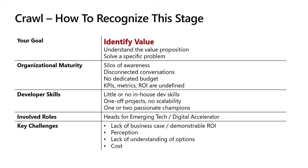What we typically recommend here, just to get started, we have a number of first-party applications that fit in really well for this stage, so I'm going to talk about those in a moment. In terms of your developer skills, if you have developers in-house with that 3D design capability, they might have little or no skills. Somebody might be working on a one-off project that's maybe a vanity project or just a passion project, but there's not a real holistic plan around developers' capabilities.